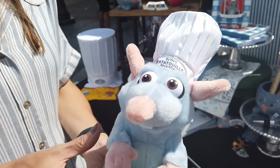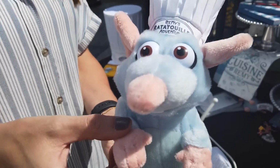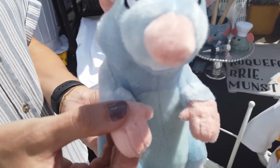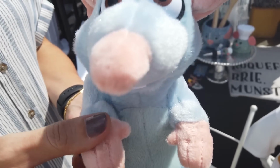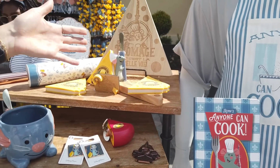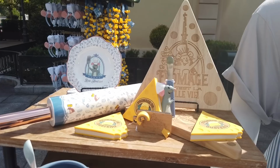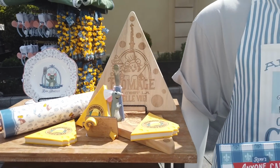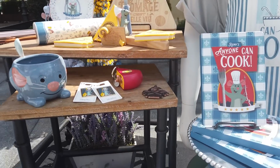Our talking plush. So this one is really fun. Remy speaks both English and French. He's a fancy rat. Which paw you press and it will talk to you. I know it's a little hard to hear. Oh my gosh, he is so cute. So we're super excited to have our cheese board and cheese knife, as well as our dessert plate. So definitely can take that cheese life home with you. That cheese board. I love cheese. So I am much like Remy in that way.